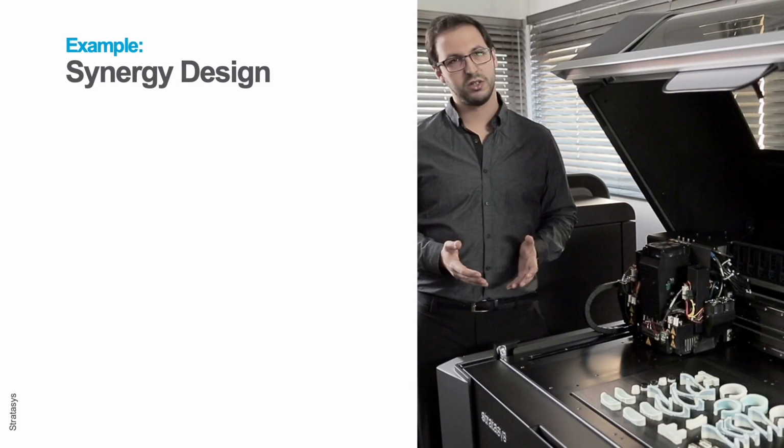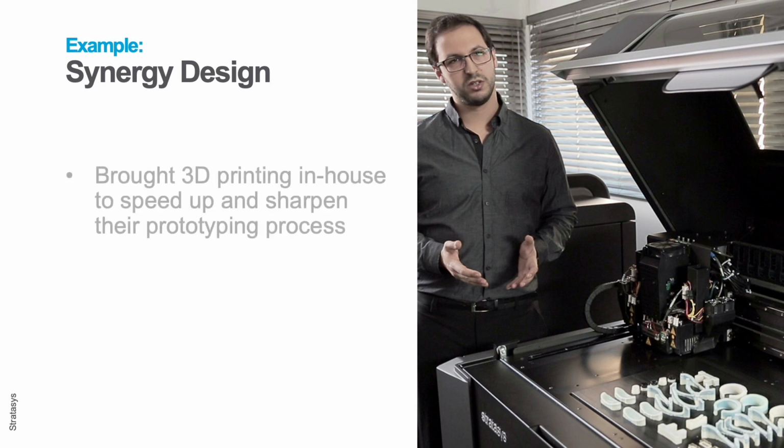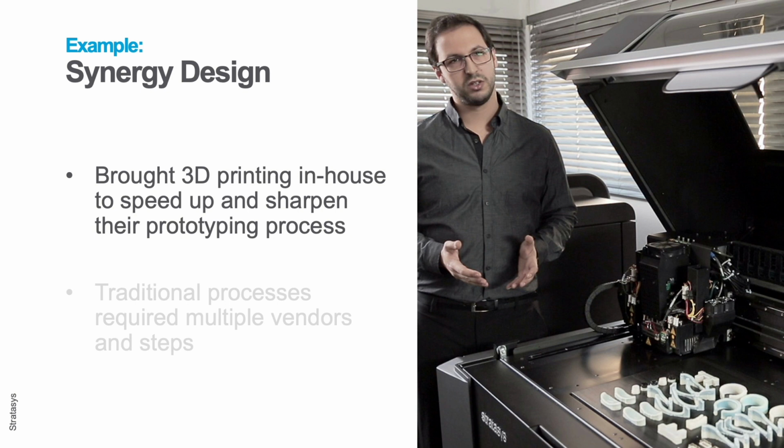From medical devices to phone chargers, Synergy Design is a product development company that creates many of the goods we use every day. To speed up and sharpen their prototyping and decision-making process, Synergy brought a multi-material 3D printer in-house that would enable them to produce full-color, whole product prototypes in a fraction of the time. These capabilities played a key role in streamlining production when Synergy needed to redesign a keypad for an emergency response system used in the aftermarket automotive industry.